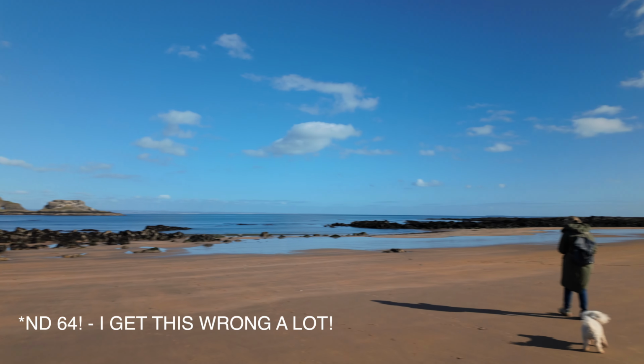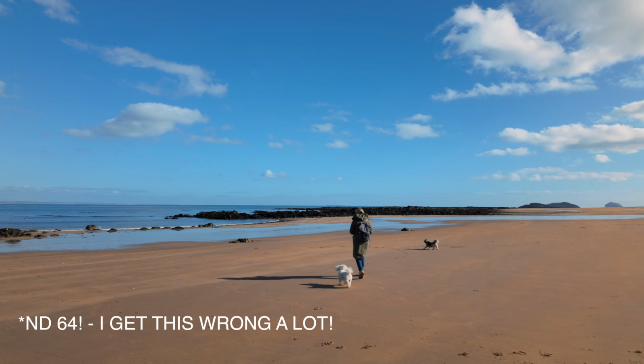Well, today we're testing out the ND32 filter made by DJI, not the Freewell or the KNF ones. I had the KNF variable ND and I just found it a bit of a faff to get on and off, and turning the dial was a bit of a nightmare. So I've come down to Yellowcraigs. I've got the ND32 on, 1/50th, 25 frames per second in the UK here, and it's looking really good actually. Need to remember to keep looking at the camera itself and not the screen. Very bad habit to get into.